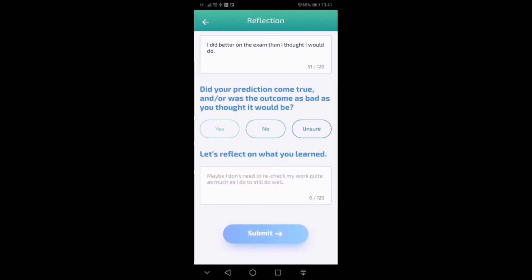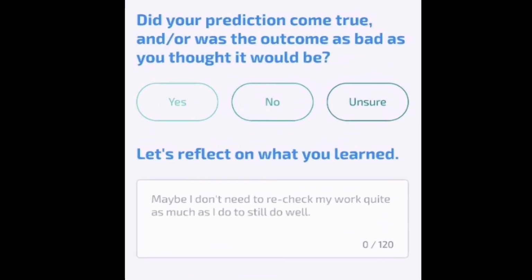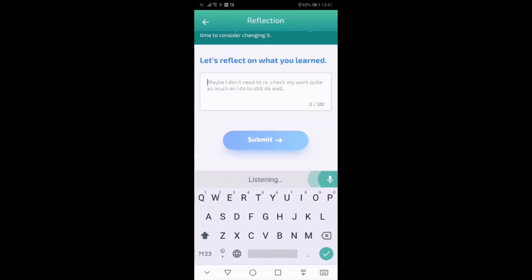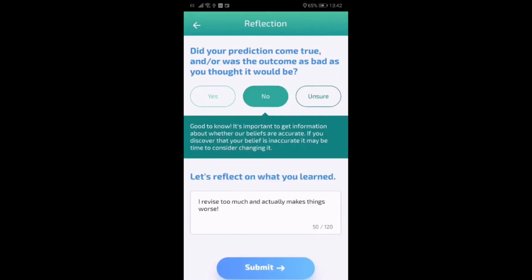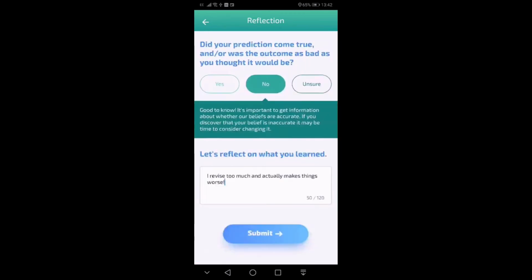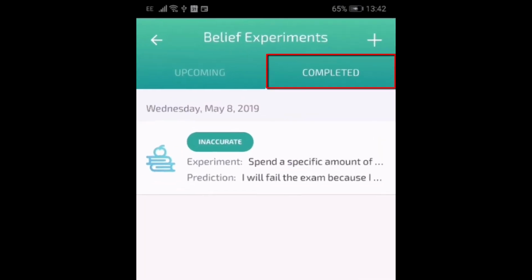And actually, if that is my answer, then I might want to go ahead and say, no, it's not as bad as I thought it would be. And then if there's anything that you can learn from that experience, I revised too much and it actually makes things worse, exclamation mark. Now, I'm not suggesting that anyone shouldn't do the correct amount of revision. It's just an example to use here so that you can see how the system works. If I click on submit, that will be in my completed section.